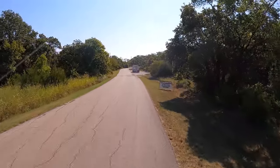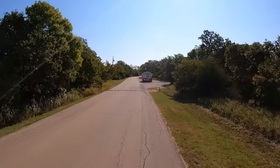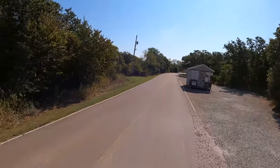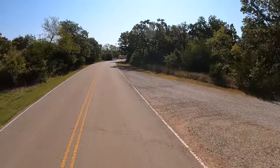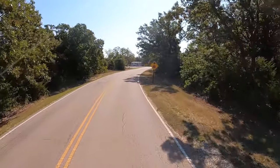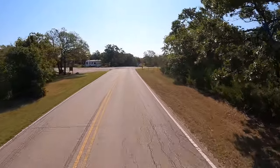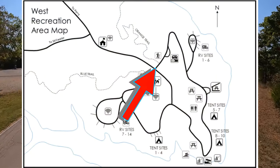As I was saying, the roads here are pretty rough, so we won't be going full Little Red speed. Well, not entirely. There are two different RV loops here at Lake McMurtry West. We'll visit the smaller one first and finish up on the larger one.